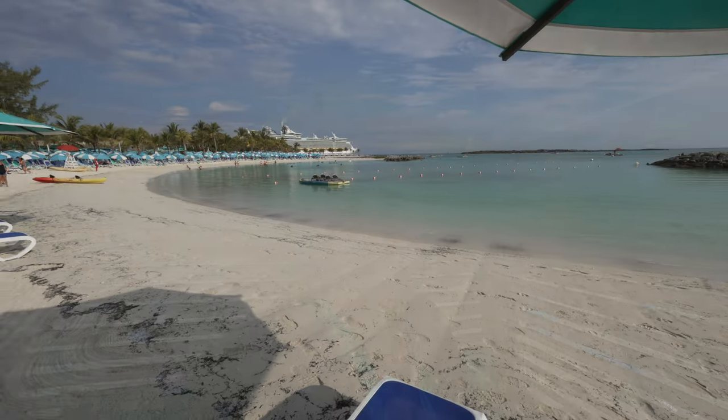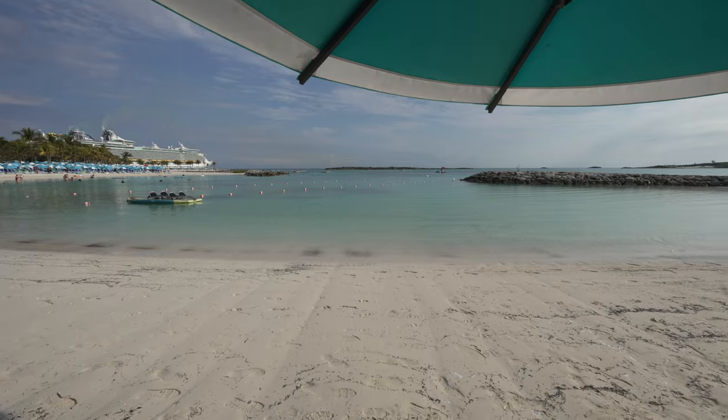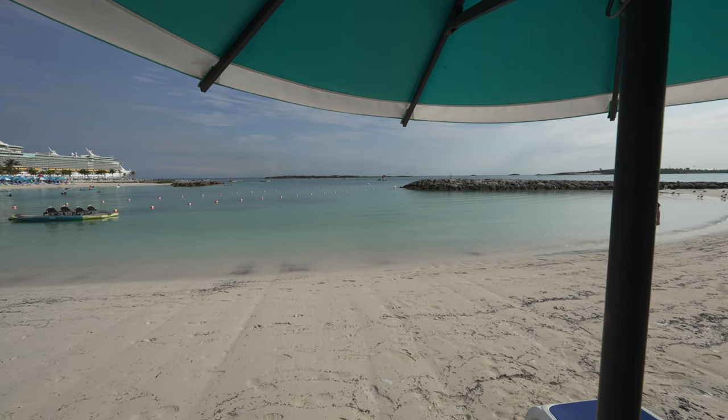So let me just show you the view here, because this is pretty cool. There's cabanas all the way up and down this Chill Island. I think this is just one set of the cabanas. There's another set over on the other part, which we're not sure, we gotta explore a little bit, but let me show you the view. And look at this view here that you have right out front, a little private beach right there.